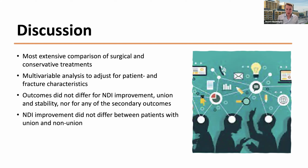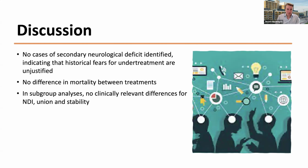The NDI improvement did not differ between patients with union and non-union, so that suggests there's no clear link between the two, and I think a favorable clinical outcome should be the goal of treatment and not union per se. We did not find cases of secondary neurological deficit, so historical fears of undertreatment are unjustified, I guess. There was no difference in mortality between the treatments, and also in subgroup analysis, we did not find relevant differences.